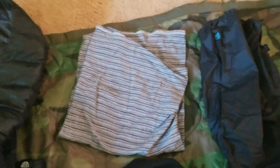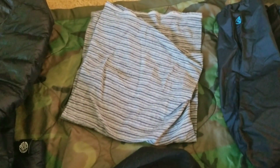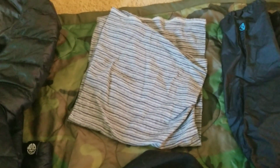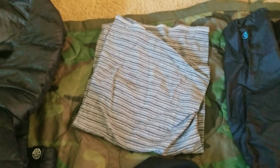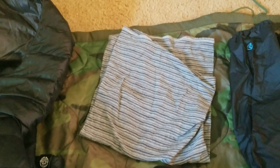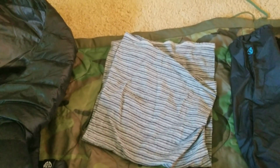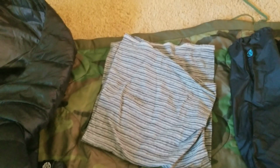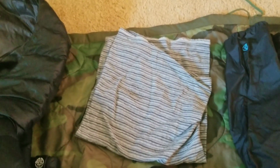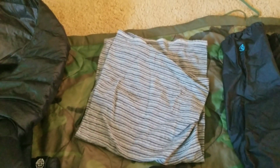Next is my buff. This is a merino wool buff. I use this for several different things. One, I use it as a neck warmer during the day while I'm hiking. I also use it when I'm sleeping. I either put it over top of my clothing stuff sack to make a pillowcase, or I'll put it around my eyes if it's light out and I want to sleep. So it has a lot of different uses. It can also be used as a hat, a balaclava, all kinds of different things.